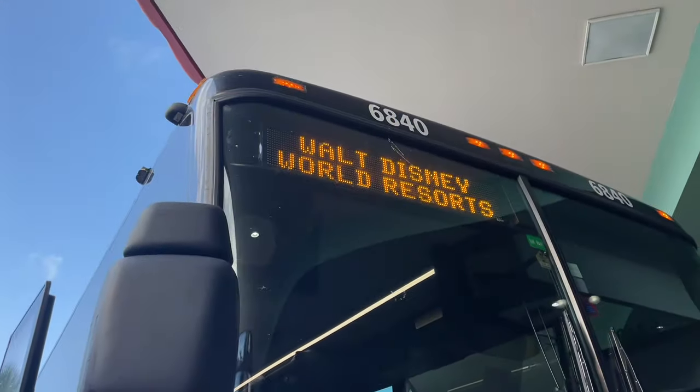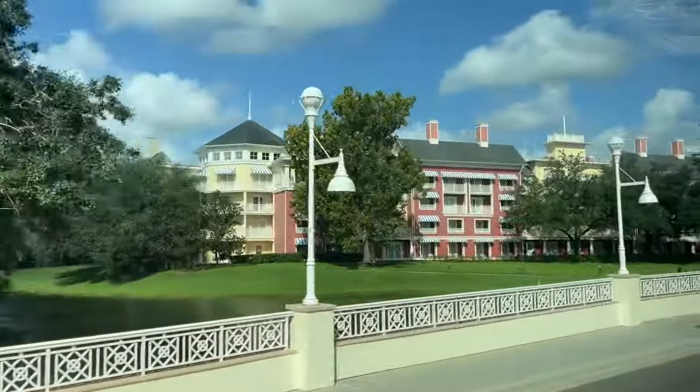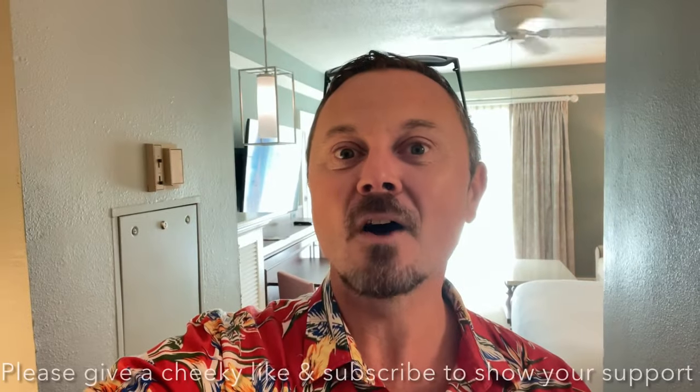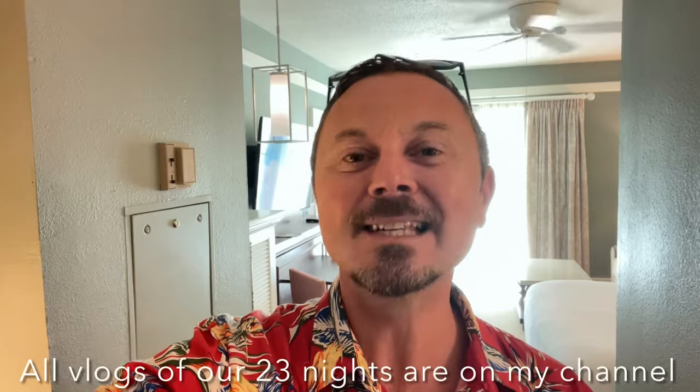We're making our way from Port Canaveral and Disney Wish to Walt Disney World and a three-night stay at Disney's Boardwalk. As a part of our epic 23-night visit to Walt Disney World and our Disney cruise, this is resort 4 of 5. We are spending 3 nights now at Disney's Boardwalk Villas.